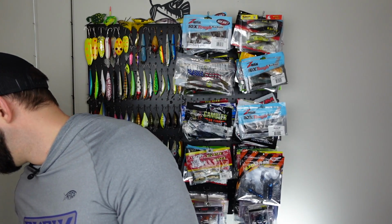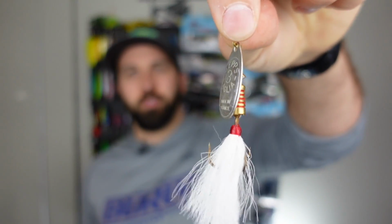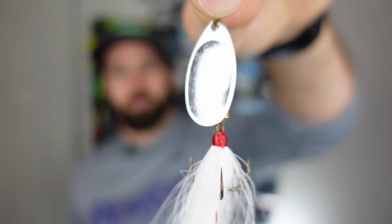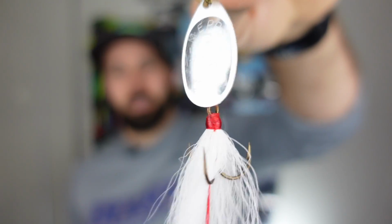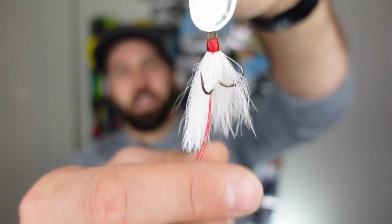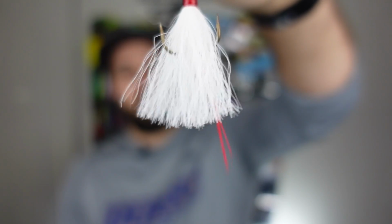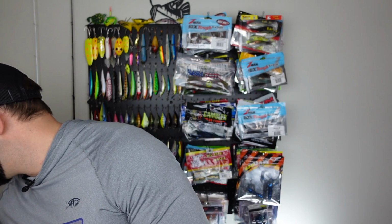June bug Senko. We got one of my favorite baits of all time. People ask me like, if you could throw one bait, it'd be this guy right here. So this is a Mepps #3 Aglia. And this is a silver blade with that white skirt and that little red, like injured, wounded bait fish kind of red there on the bottom. These things have caught so many fish for me. So many. Love it, love it, love it.